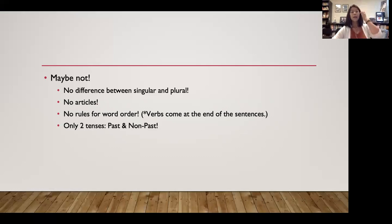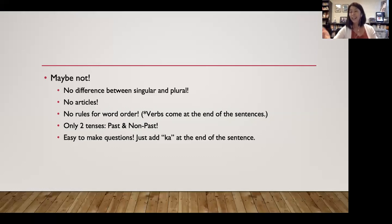And we have only two tenses, past or non-past. Which means if I'm going to say, I will eat breakfast or I eat breakfast every day, it's the same verb. There is no change. And then if I want to say just past events, I ate, I have to say the past tense, but only those two, past and non-past. Wow. Yeah, so we learned past, present, and future, but there's only two.